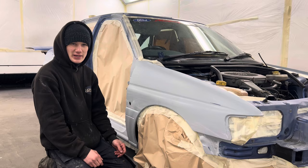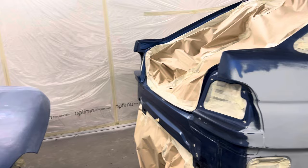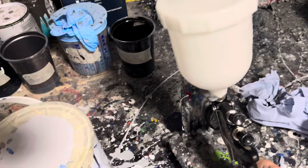So that is the Escort all masked up, all cleaned, panel wiped thoroughly, filled in some pinholes from the repairs, and it looks absolutely amazing. Just about ready to chuck the paint on. That's me got my almost brand new DeVilbiss gun set up. I just need to mix up some paint now. Let's do it.